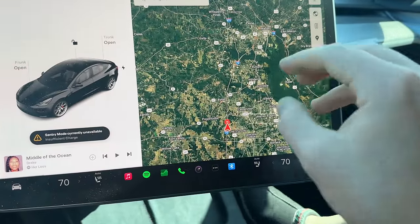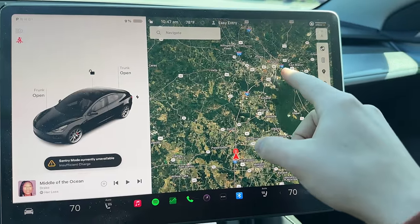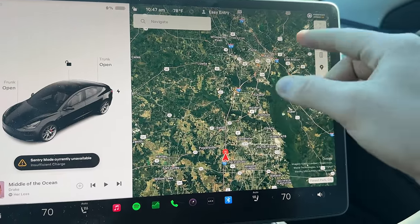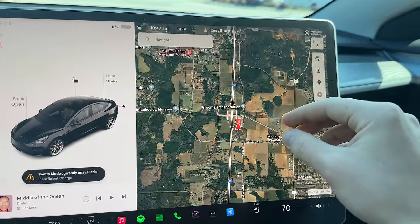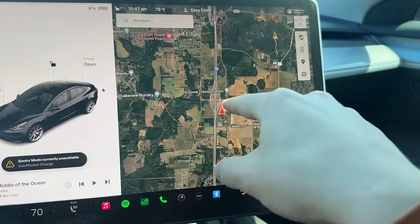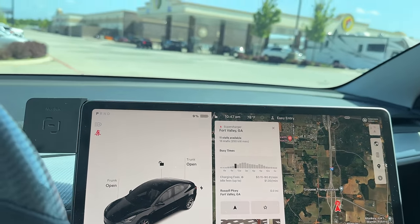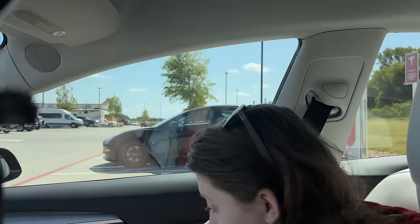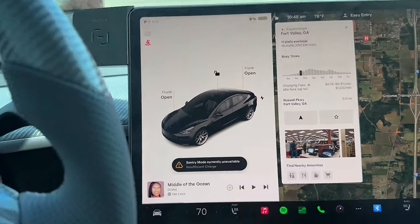So the second that it got to like 3% arrival, it just rerouted us to a supercharger up here, but it was gonna arrive us there with almost 20%. And then once we got through Atlanta, I manually routed us to this one. This is a huge one, 16 stalls, 250 kilowatts. It's in a Bucky's, which you've never been to, huh? So, yeah, and we're also hungry, so we're gonna get food. But first, we need to plug in.